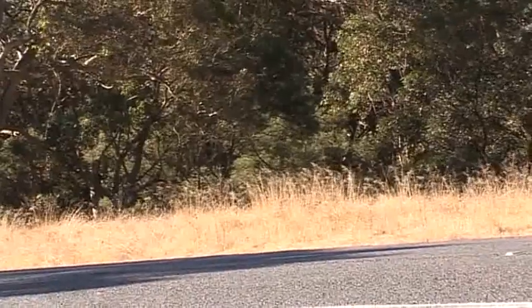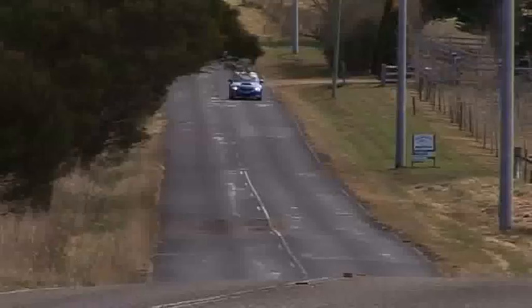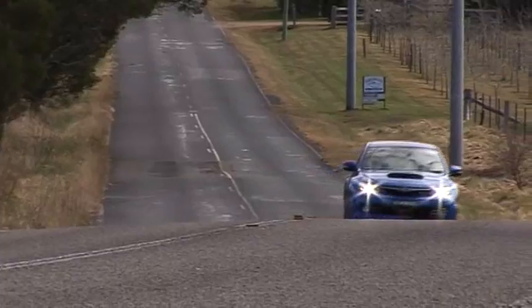But then you delve deeper into the rev range. 2,000 revs, not a lot happening. 2.5, not much happening. Now we're getting interesting. 3,000 revs, 3.5. And now we're about to hit the 4, where this engine just goes ballistic. 5,000, 6,000. This car is quick.